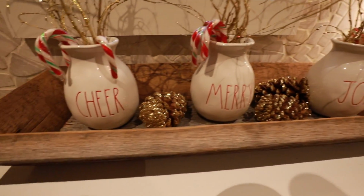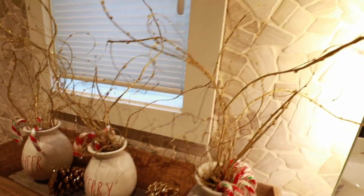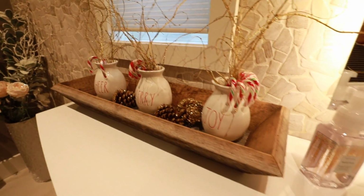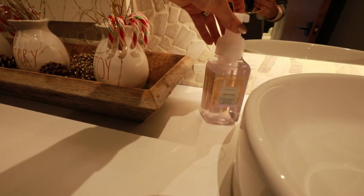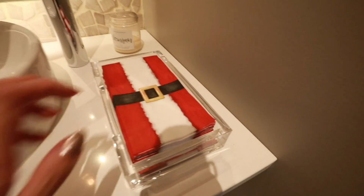And I wasn't sure what to put in them. I was going to do a poinsettia, but I don't feel like that's very me. This was way more me, so I used those same little whimsical branches that I got from Michael's, and then some candy canes and a couple pine cones. Then my brother made me this. And then I've got the winter soap from Bath and Body Works. And I always do a cute little napkin for guests.